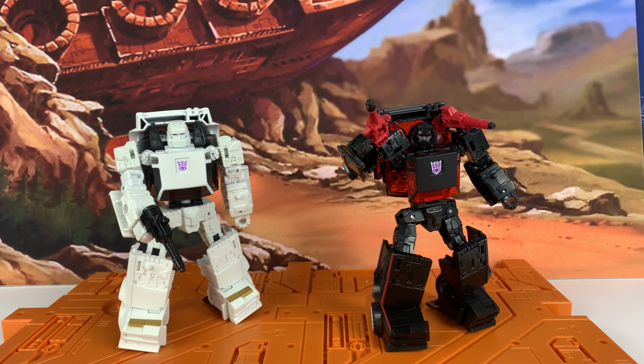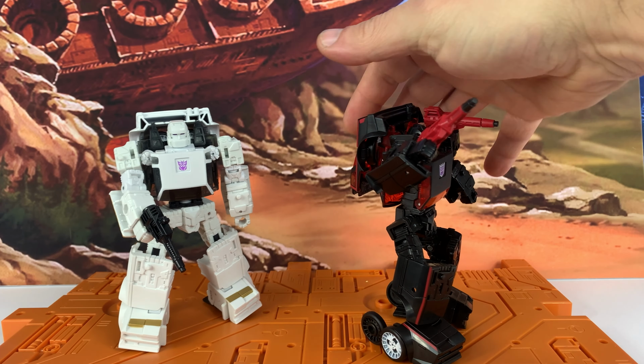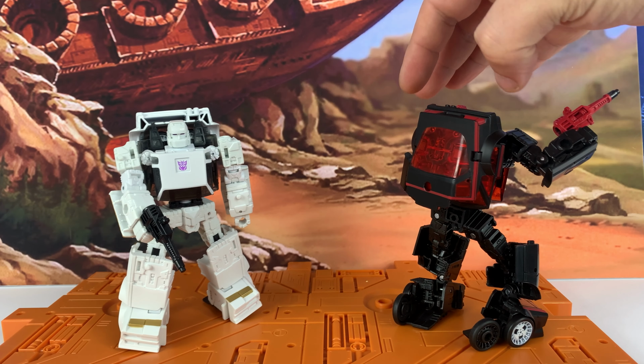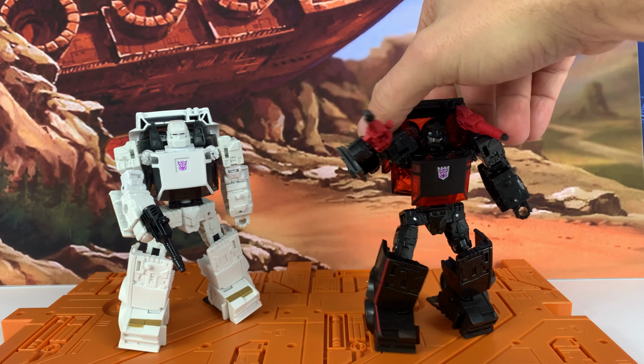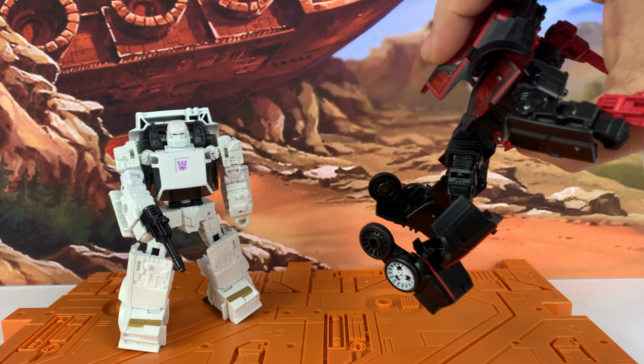The car modes on these look great. Robot modes look great. I don't really see any negative. There's a lot of hollowness here on the back, but it's part of the transformation. It's the same thing as you get with Smokescreen. The back part of the car on these guys doesn't seem to plug down tight like it should. And it's maybe just a QC issue.